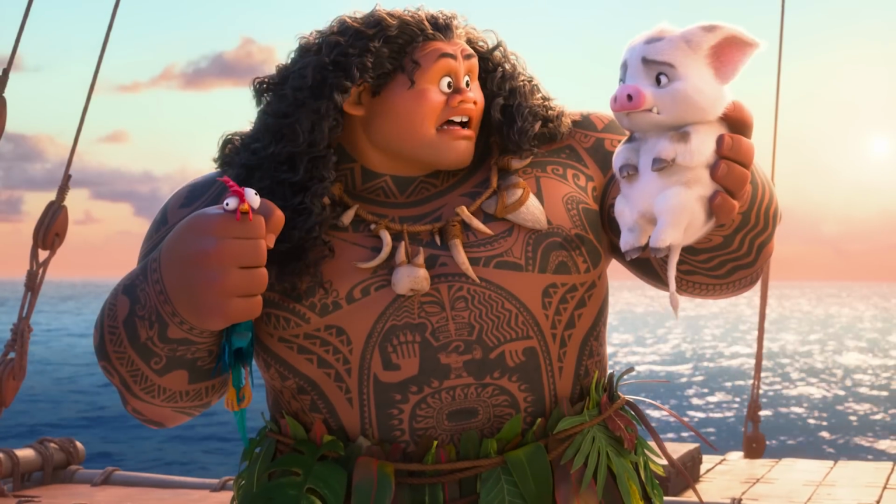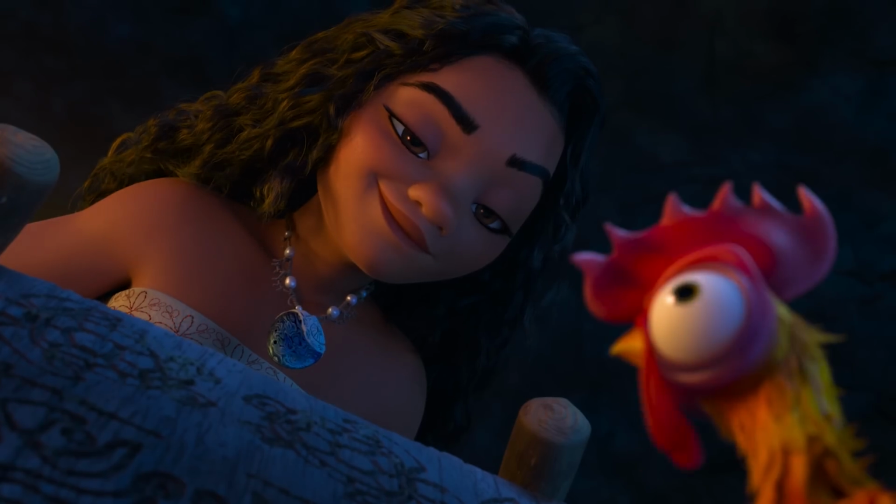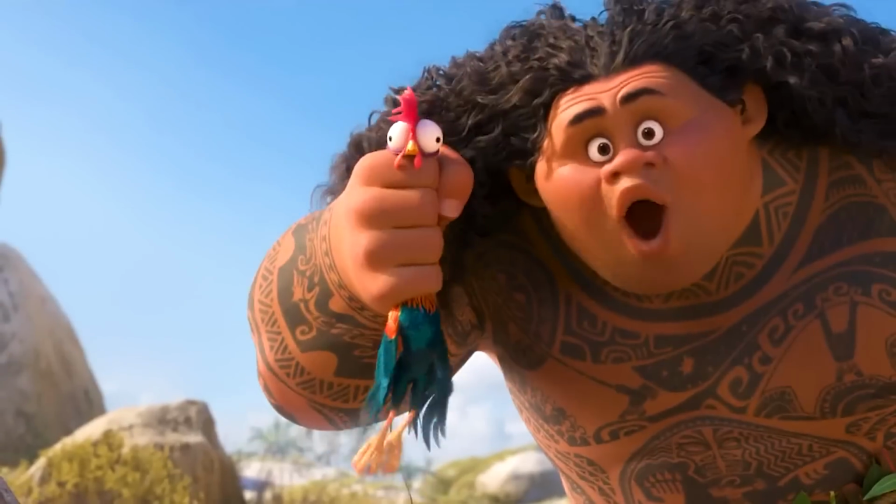It's pretty funny to me that Maui says bacon and eggs, despite the fact that Heihei is a rooster and is male and therefore does not lay eggs. But Maui is an idiot.